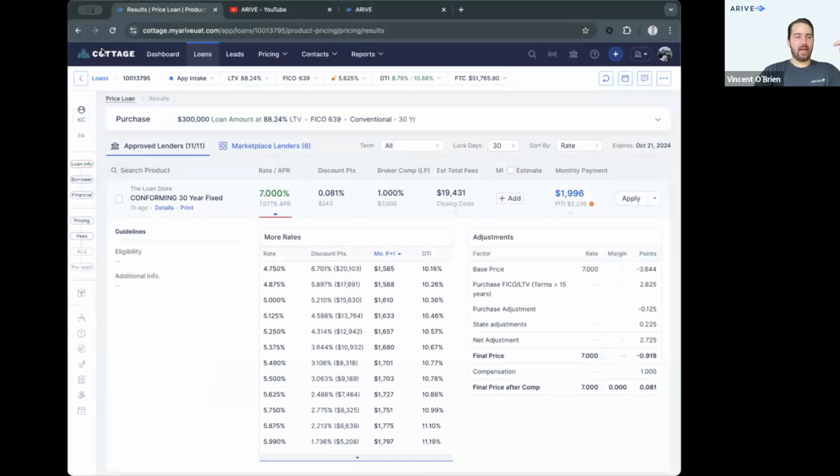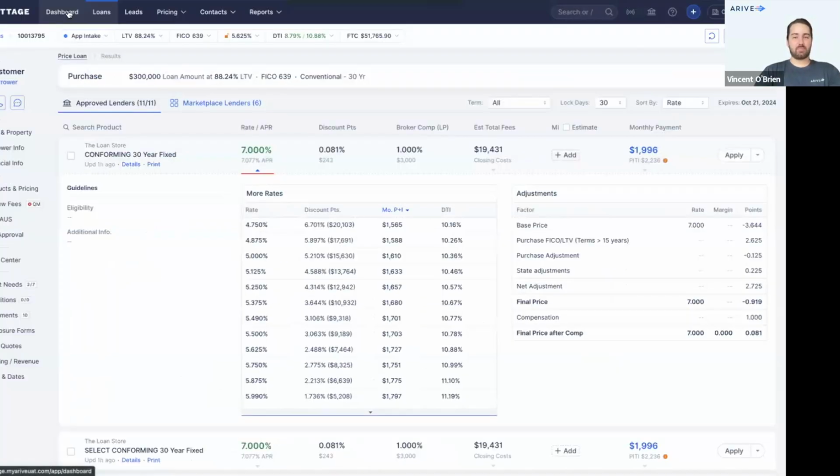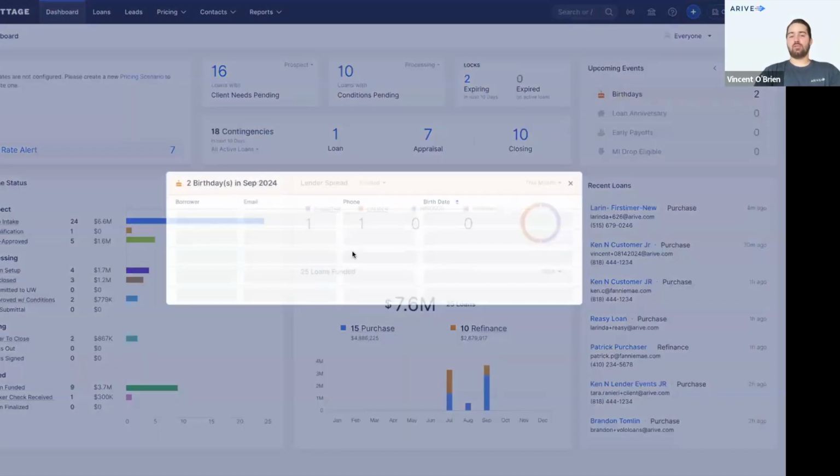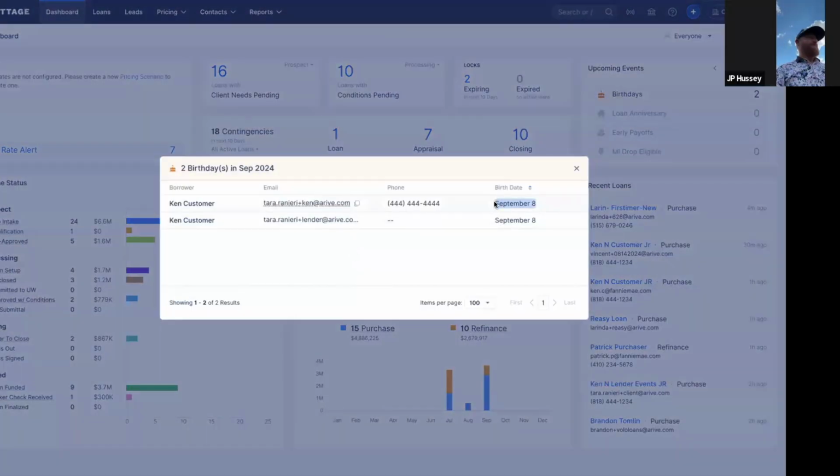Oh, so Nizara dropped a good question in the chat. Can we get a heads up on birthdays, loan anniversaries, etc.? That would be cool. So we do have some help on that right now. You can go to your dashboard anytime, and we'll show you who's got a birthday this month, who's got a loan anniversary. That is available information to you today. And then you could literally just click this button to copy the email.